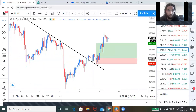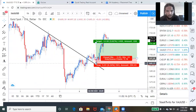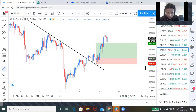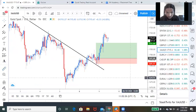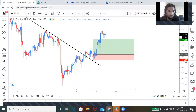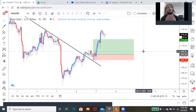So this entry actually would have hit my stop loss. So I learned that I need to create a bigger stop loss with this pair. But had I done that, let's see how many pips it went into negative. All right, I can't see. We gotta get this out the way. All right, so let's see. About 20 pips. I just needed to make my stop loss 20 pips bigger.